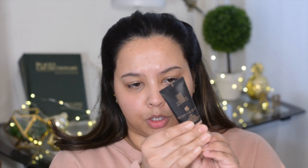Anywho, I got my hands on this Nars Super Radiant Booster. It's Booster Éclat Ultimate. I don't know if it's a primer or if it's just a highlighter, but this is what the packaging looks like. Typical Nars: black, sleek, beautiful packaging.